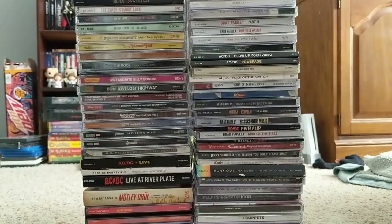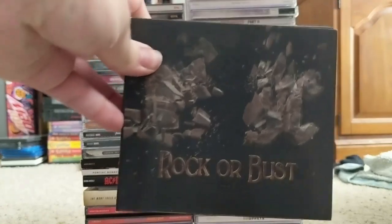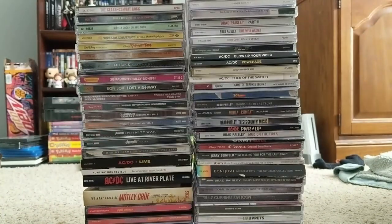Black Ice. My parents actually got to see AC/DC live during the Black Ice tour back in, I think, 2008, 2009 maybe. They said it was awesome, and I unfortunately never got to see them because they're not touring anymore, which sucks because they're my favorite band, as I'm sure you can tell by the numerous albums I own from them. And then here's Rock or Bust. I remember this one coming out when I was a freshman in high school, I'm pretty sure. My mom pre-ordered this on Amazon, and it's really good. I think it might be one of their best, honestly.